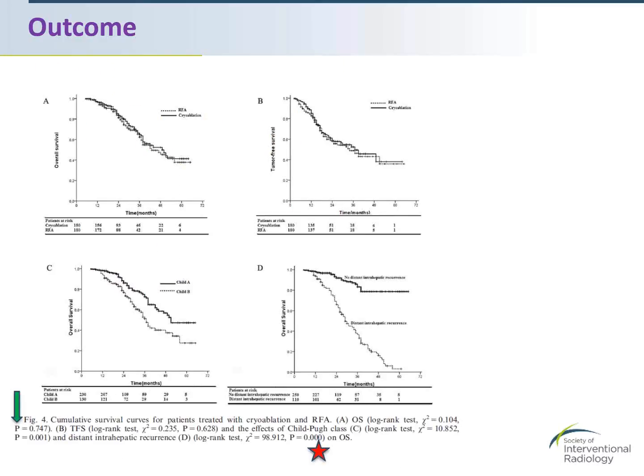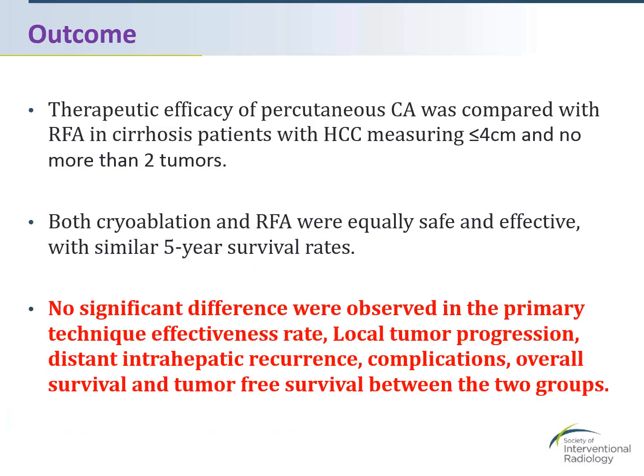So these are some of the cumulative survival Kaplan-Meier graphs considering cryo and RFA. The only thing that was statistically significant, where I put my green arrow, is overall survival. Not statistically significant, and the tumor-free survival is also not statistically significant. But the distant intrahepatic recurrence was a little bit statistically significant. That is the only thing statistically significant in these patients. And if you see the Child-Pugh class C, that is also statistically significant when compared with cryo versus RFA.